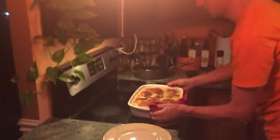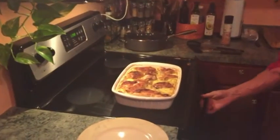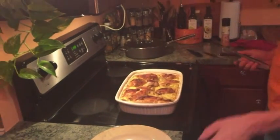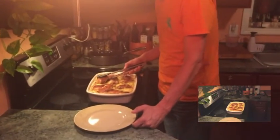So guys, after 10 minutes, actually I left it a couple minutes extra. It was about 13, 14 minutes. The product is finished and I just want to let you see. This is how it looks after the chicken being done. I'm going to serve myself a little portion.